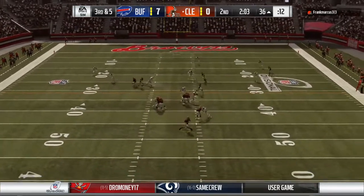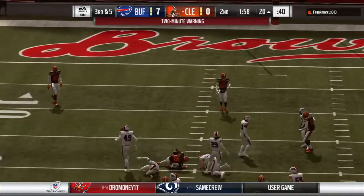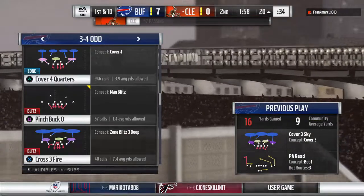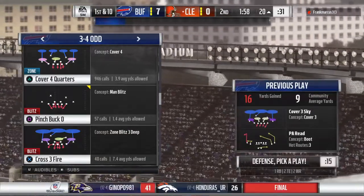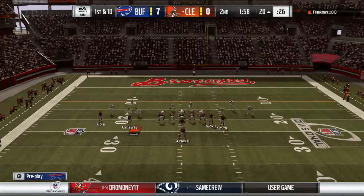Mayfield down. Flush to his right. This is Johnson. He's got it. And he'll get this one down to about the 20-yard line. 1:58 to go in this first half of play. Back with more AFC playoff action after this timeout. A first red zone opportunity for the Browns thus far. 1st and 10 right at the 20.